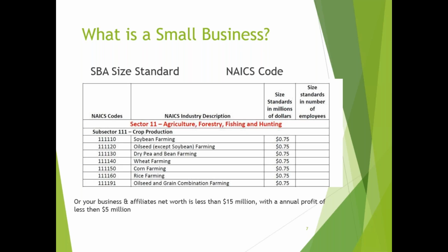So what is a small business? There is something called the SBA Size Standard, which comes with the NAICS code, which is the North American Industry Classification System, or Business Industry Code, which basically just says what kind of business you are.